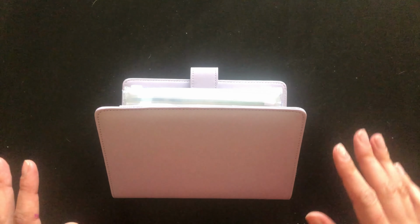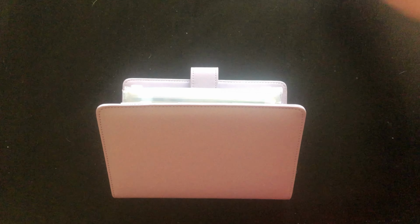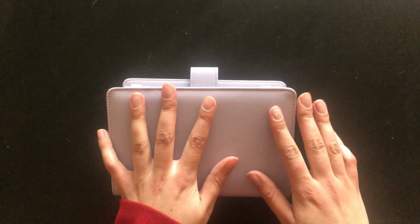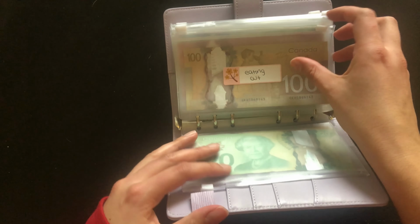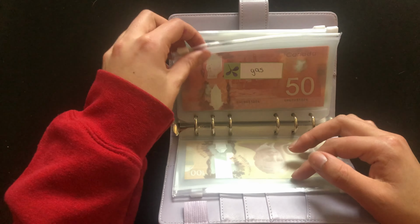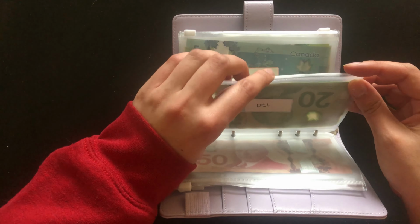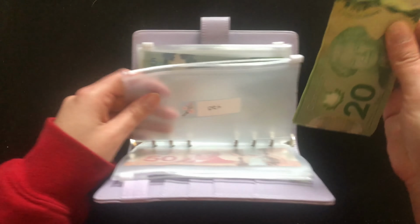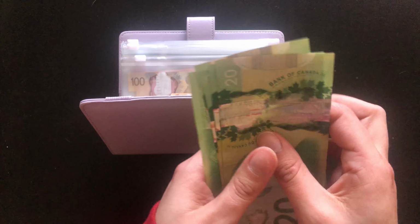Okay, so we're just going to move the budget planner out of the way here, and just grabbing our cash envelopes. There's one category that I know I was over budget in this past week, and that was the pet category. So we're going to be taking that out of my groceries envelope. But starting with pet, we did spend $165. So we had $100 in the pet category to begin with. Ooh. So we're going to take that out. So we've got 20, 40, 60, 80, 100.